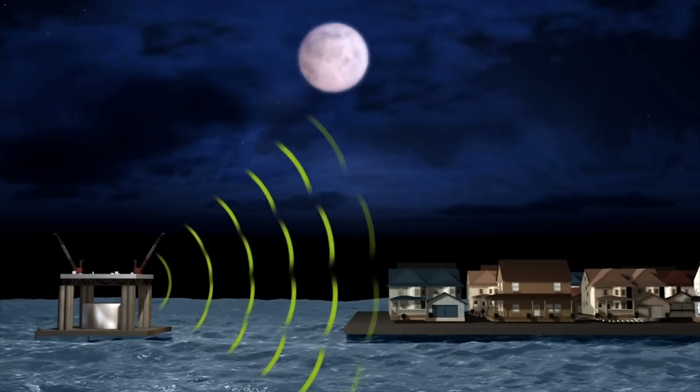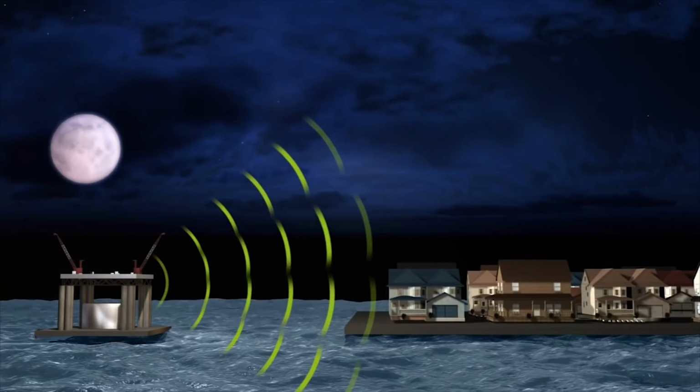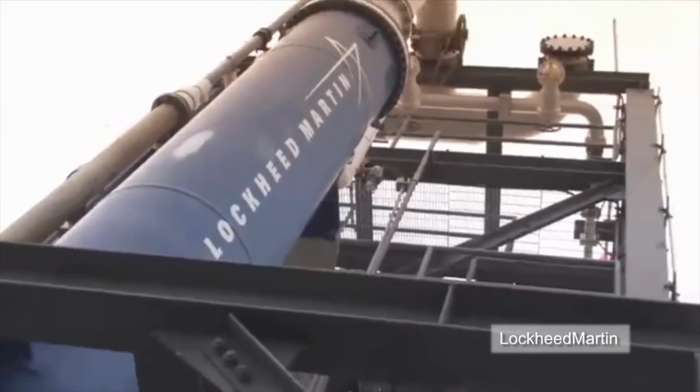Unlike wind or solar power, the OTEC can produce electricity around the clock all year. Electricity from the plant will be used to run an eco-luxury resort.